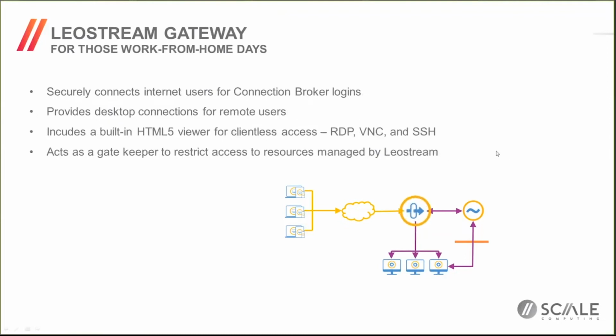Now, the LeoStream Gateway. This is the place where it all comes together as far as an end user is concerned. It's a small Linux VM that you drop in to your cluster, to your environment, on the same network that you've got the broker on. This happens entirely inside the network. That gateway is what receives those login requests from out in the world, from browsers, and acts as the plumbing, connecting those users through the connection broker and to the infrastructure that you've already built out. The only thing it requires is port 443 to be forwarded to its IP address. That's it. Very, very simple.